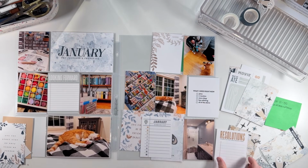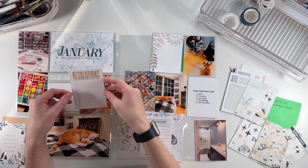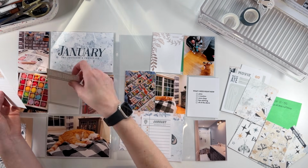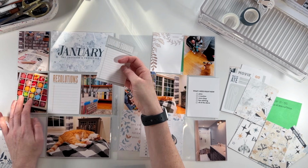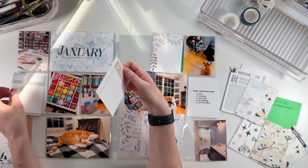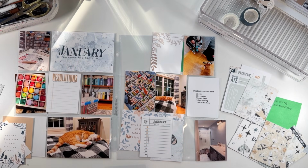For this card, I'm thinking I want to do a journaling card about January 1st, and I liked this one. I also had done this one as an option. It's not really about resolutions, but just kind of like starting the year. And I like both of these. I don't love this blue next to that, so I'm thinking maybe I'll use the resolutions one. Or I could use this one and put it here. I don't know. I think I'm going to do that one.